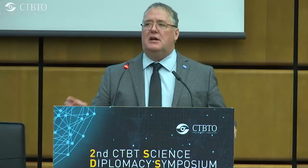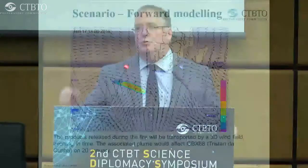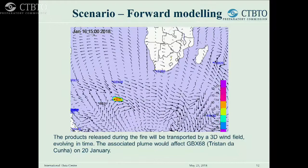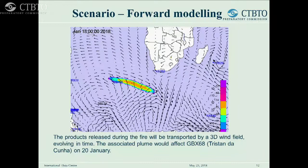So this helps in deciding if you want to pay special attention to that station. In that case, we would pay attention to GBX 68 and X1 XE in South Africa and a few others. So forward modeling is interesting for this. And I think this slide makes it clear that it really depends on the 3D wind fields, and that this wind field varies quite a lot in time.